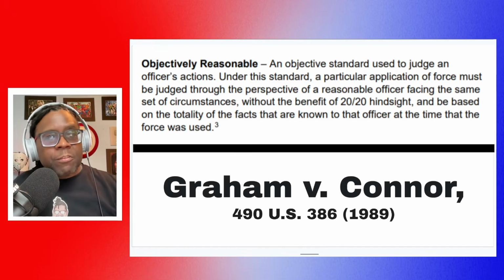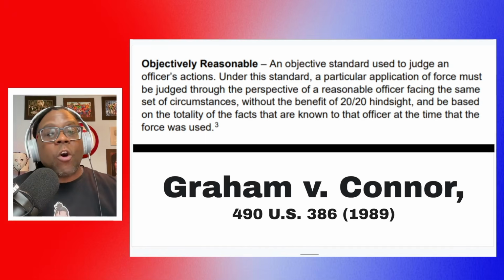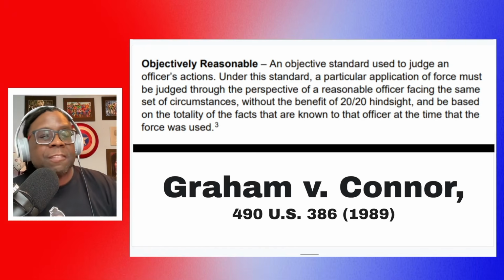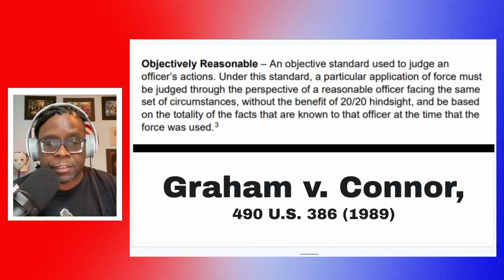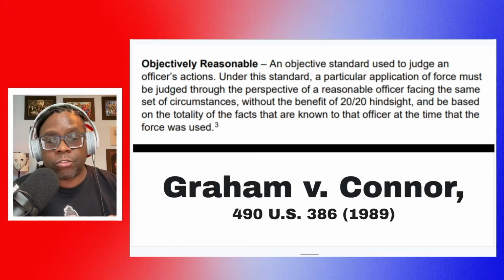So the objectively reasonable standard says that the officer at that time can use force, but that force has to be reasonable relative to what other officers, not the public, would do in that situation. Now, there are factors that the court says we should use to determine if an officer was objectively reasonable, because if an officer was not objectively reasonable, then that officer has violated the suspect's constitutional rights, and that officer will likely go to jail. For instance, the George Floyd cops were all found to not have been objectively reasonable.